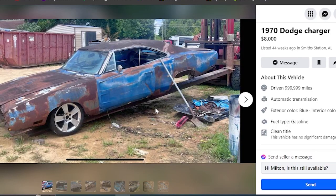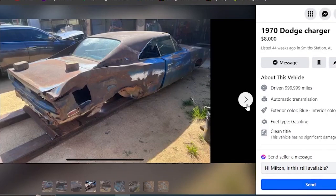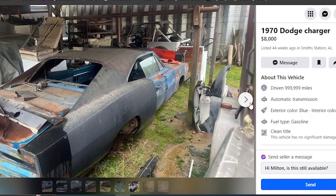I left it on here because you just couldn't hardly find any of these for under $10,000, which is a crying shame, man. I tell you what, if this is what you had to buy to have one, that's sad. 44 weeks. Apparently it hasn't sold. I mean, good reason why. The car is junk, man. There we go. That looks a little better. He has put a quarter on there.